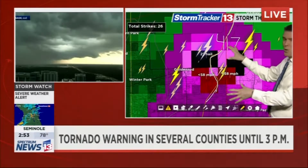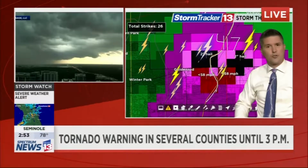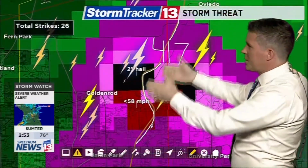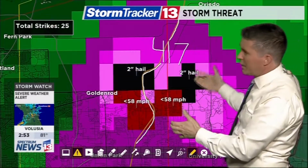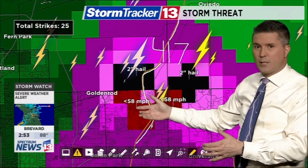We are looking at a storm now that has jumped up into the atmosphere enough to really get a good, strong rush of wind up into the storm, and it's coming down. And in the middle, it's cold enough to produce hail that could be coming down and could be upwards of 2 inches diameter with winds over 60 miles per hour.